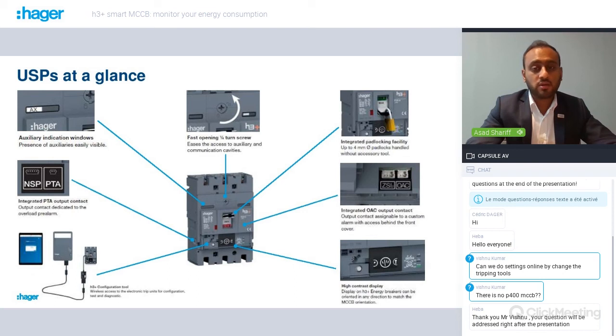The integrated padlocking facilities. You can install a padlock up to 4 mm directly onto the handle. If you have bigger size padlocks, those can also be installed. We have an accessory, like a metal strip. You just put the metal strip inside the padlocking facility and you can put bigger size padlocks also.